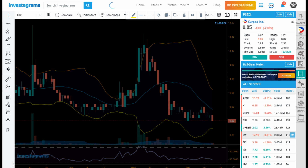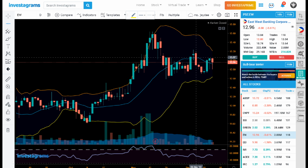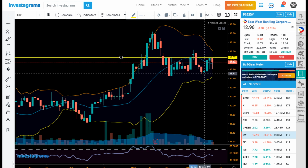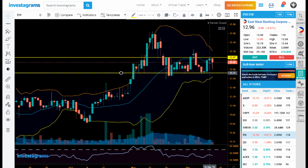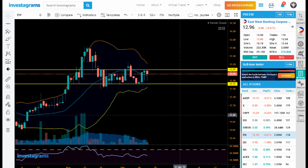East west. East west currently has a resistance in this area, and the support in this area. So probably you can just do range trading here. 13.07 for your resistance and 12.72 for your support. So be extra careful because currently you have a resistance here.